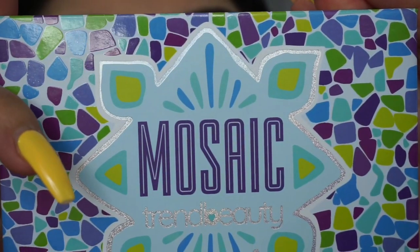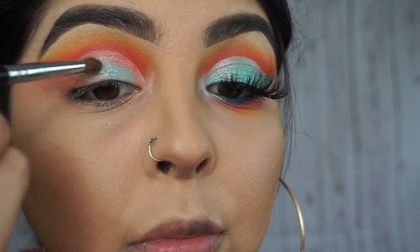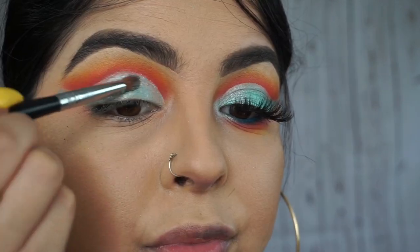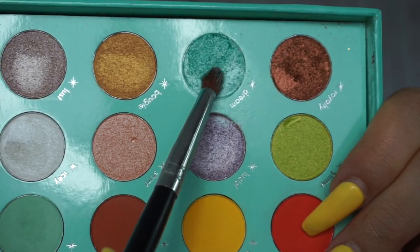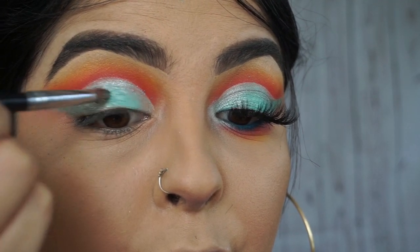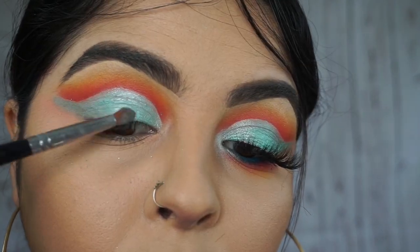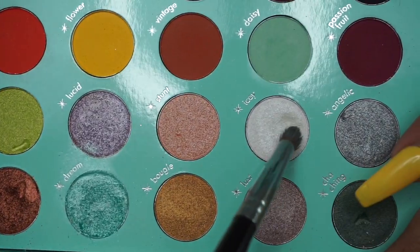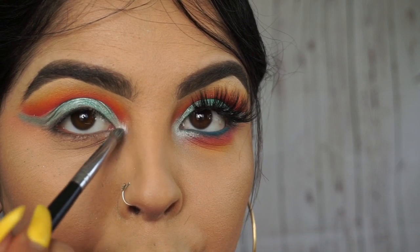Okay, so for my next palette, I'm going in with the Mosaic from Trend Beauty. These palettes are so bomb. I've told you guys before, they're only $12.50, and the pigmentation is seriously so good. I did take the shade Picture Perfect. And I decided to take the shade Dream from the Daisy Marquez palette just to give it an extra pop. And oh my god, it just made my eyes pop out a little bit more, and it's so beautiful. Both of the shades are really beautiful. And then for my inner corner, I'm taking the shade Icy.